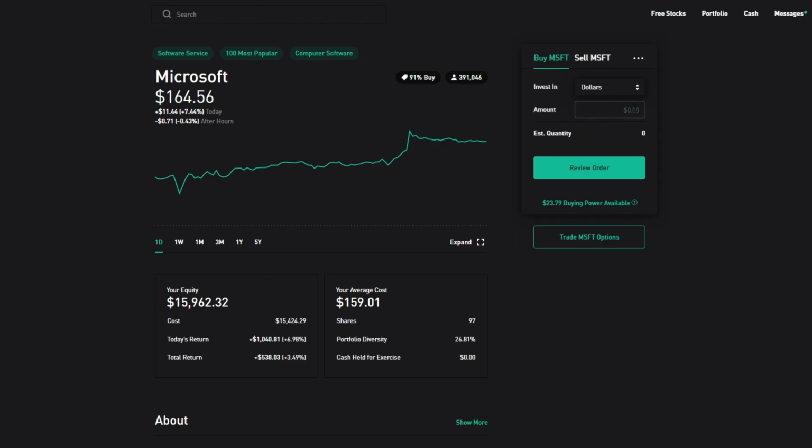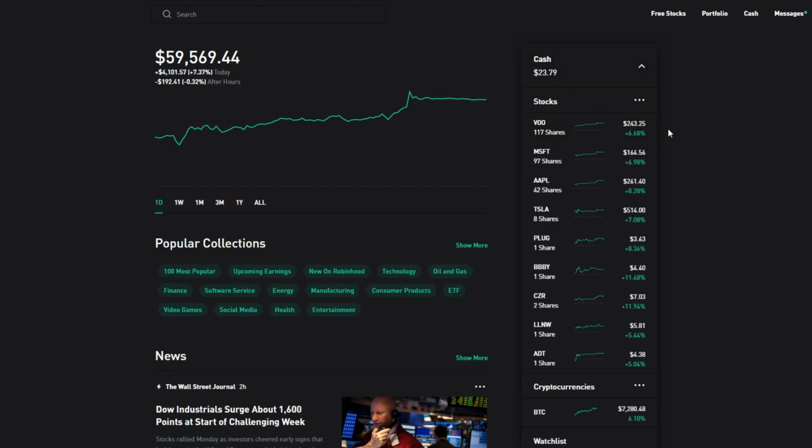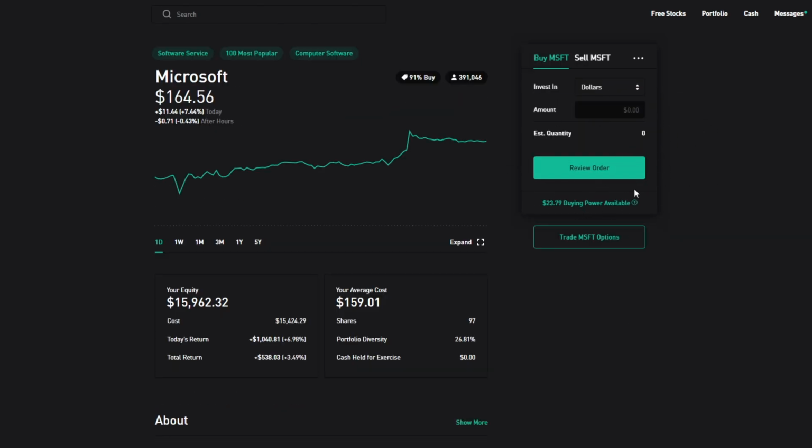For example, I'll show it right here. We'll type in $10.20 and see how much it would give me. It would give me about 6% of a share. So the awesome thing about this is you don't really have to worry about going into your cash account and manually buying another partial share of Microsoft, because it just automatically does it for you, and it kind of helps you develop that consistency when you invest, and I really like that.